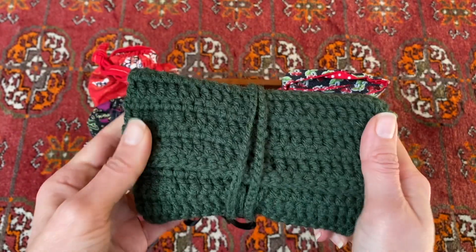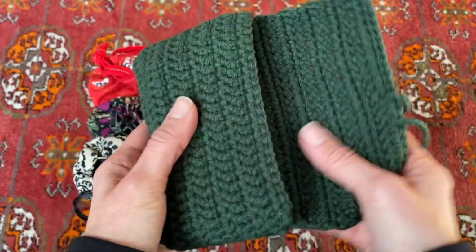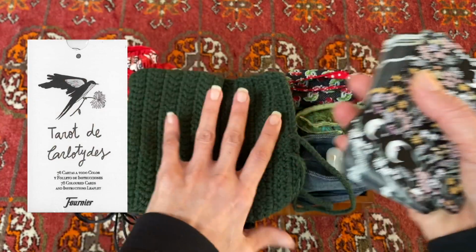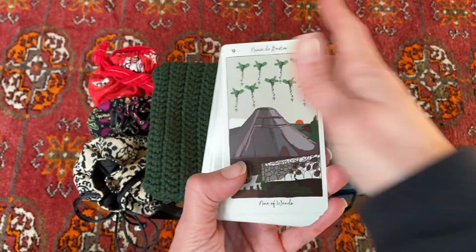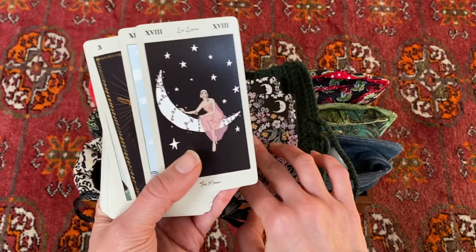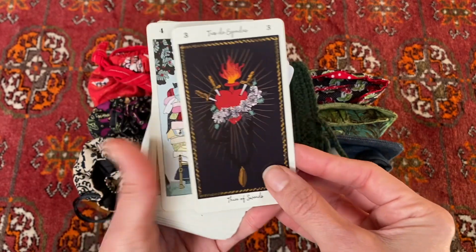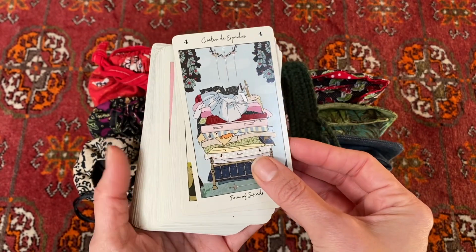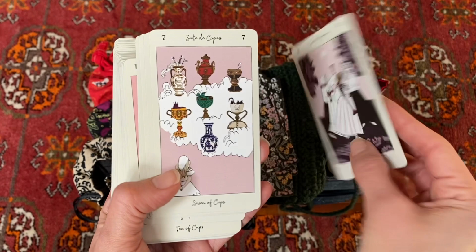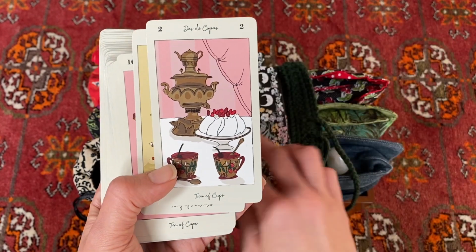But then here is my Amanda, a Venus in Virtue crocheted wrap, which I love so much. She had featured it at her Etsy shop with the Tarot de Carlotydes, and that's exactly what I wanted it for. So I've also shown this deck recently. Sweet, sweet little size, sweet, sweet little deck. I just think that this artwork is so charming, really darling. Again, it's just something I will pull out for general readings, anything really, or if I think its aesthetic suits another deck really well.